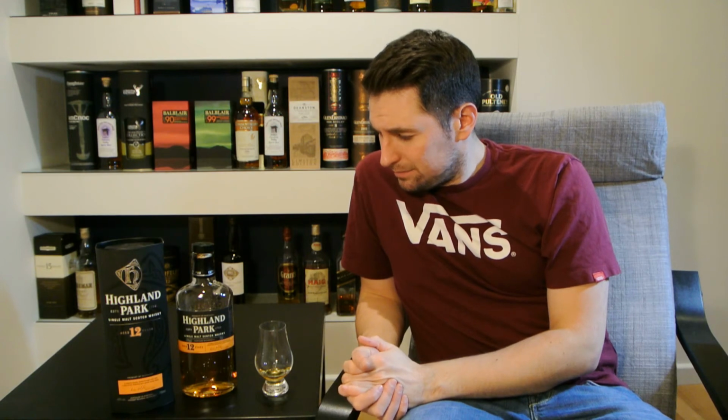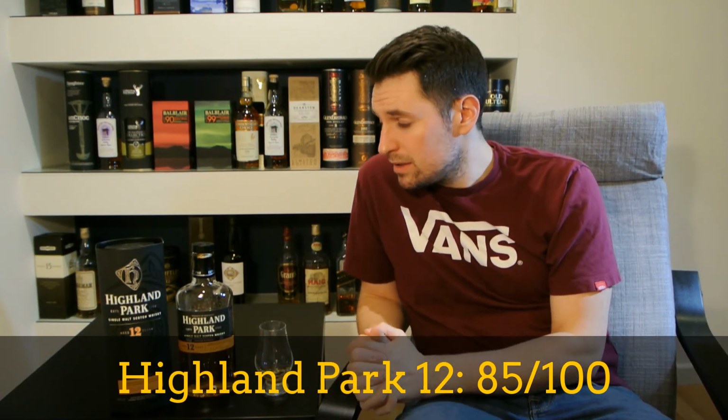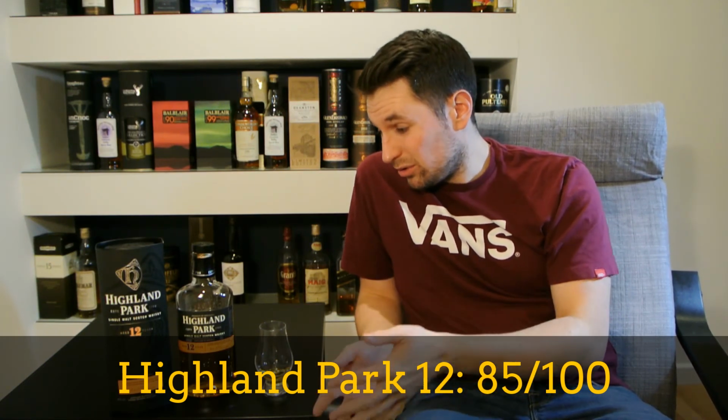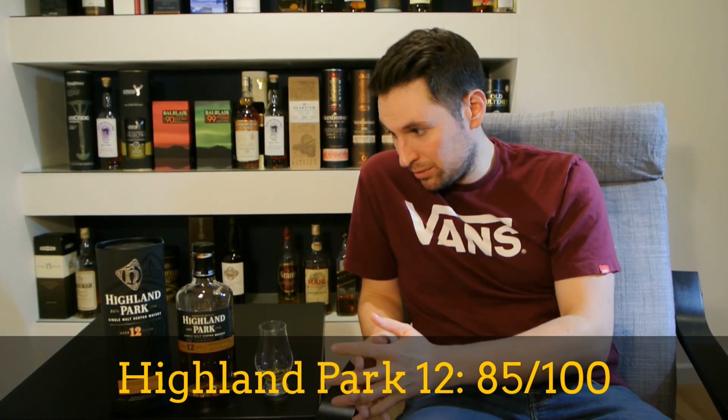So with that in mind, I think I'm going to give this a score of 85 out of 100. It's a very solid dram. It's very well priced. Don't get me wrong, yes, it's chill filtered, which isn't great. There is colouring in there, but you're at the £30 price point.